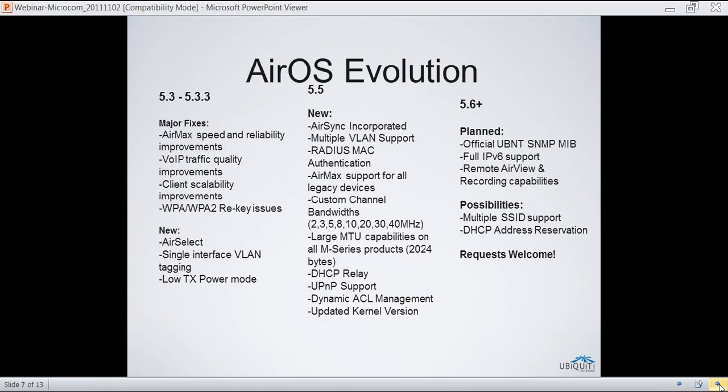And 5.5 is not finished yet, so it's currently in Beta 4. Beta 5 will be released soon, and there are more updates to come. And looking forward, we haven't officially planned the entire roadmap for the next version, 5.6, but we will have more features, a fuller feature set SNMP MIB, an official Ubiquiti MIB that you can use to monitor our devices, full IPv6 support, and possibly multiple SSID support. We get a lot of requests for that, so it's a definite possibility. And of course, requests welcome. So if you have anything you want to see in our firmware, just let us know.